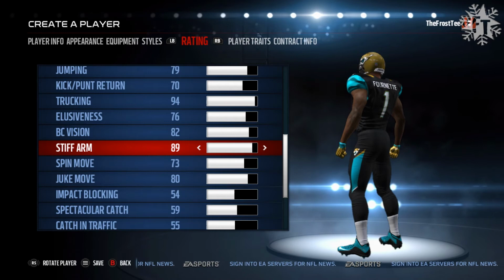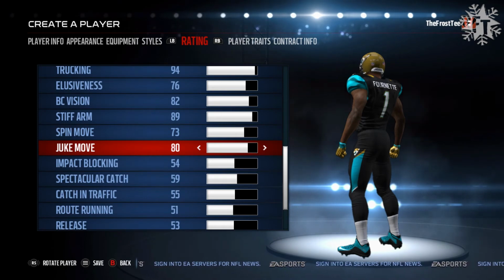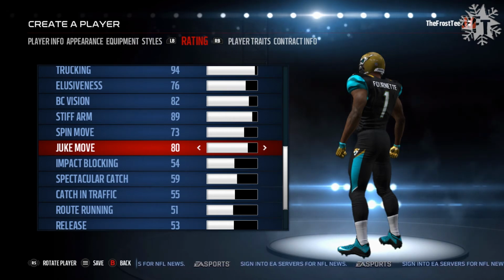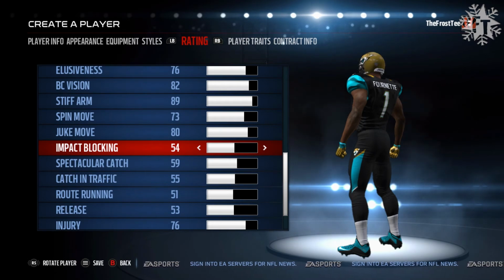And he could be a great running back to use simply because he can just run you over. And I kept his spin move down, his juke move down, because he's not that elusive. He sees a hole, he sees the green light, and he's going to hit that exact hole, and he's going to run you over if you get in his way. Impact blocking, I kept kind of up there a little bit. It's just average for a running back.